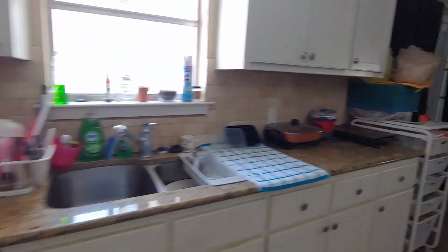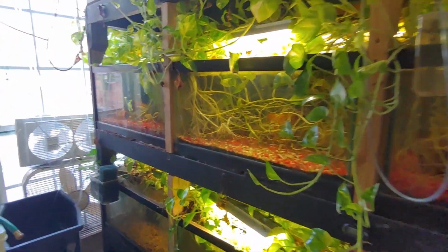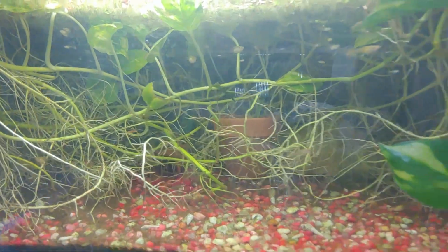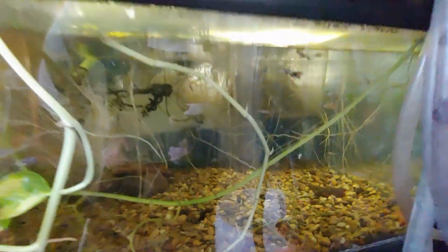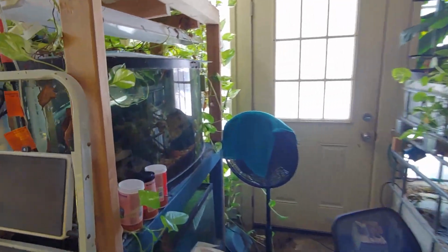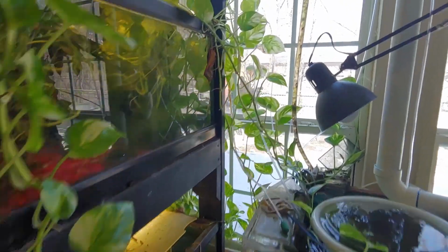Let's go on to the fish room, see what survived in there. So I've got some guppies made it. Guppies down here that made it. Had some mountain angels in this tank with these Australian rainbows, and none of the angels made it, but these rainbows did.